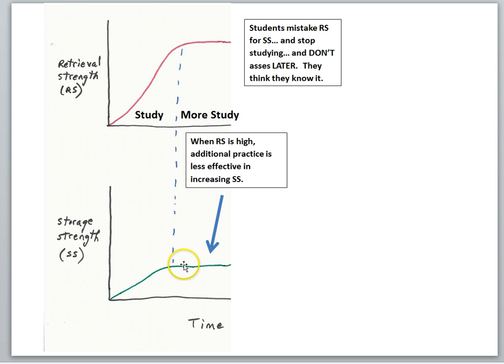So in a sense, it is true from Bjork's point of view that we can be ineffective in our study practices if we just prolong a study period when retrieval strength is already high. Prolonging that same study period is not very effective, he argues.